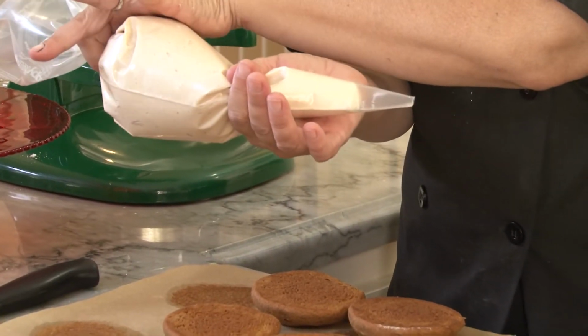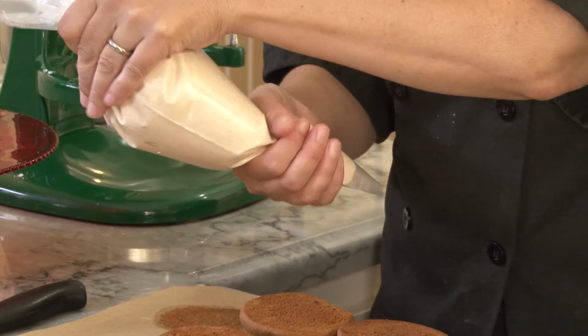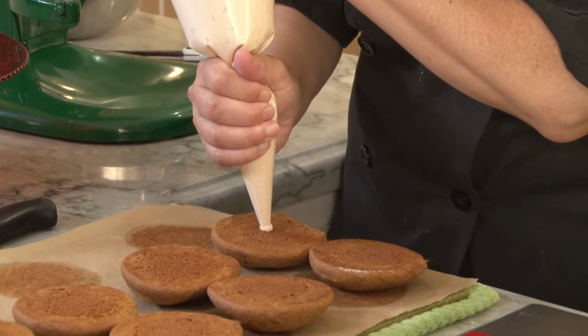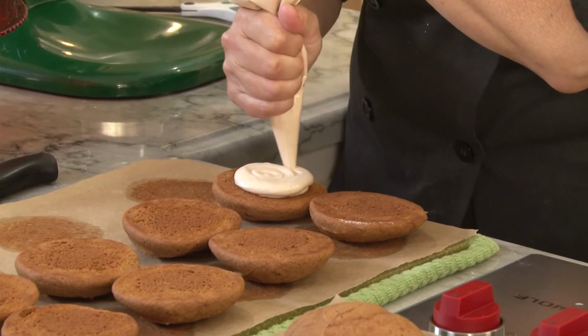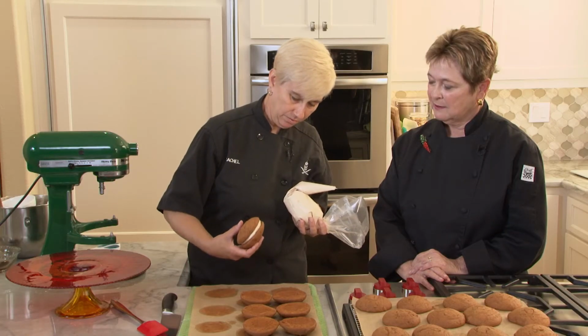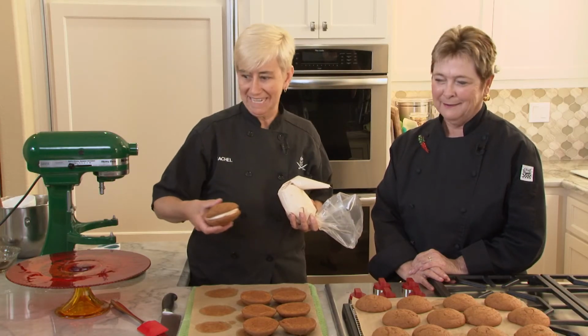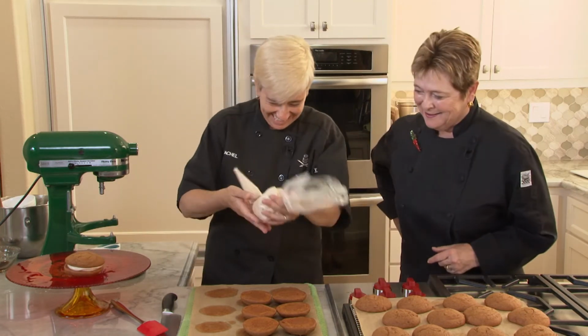And I've had my piping bag pretty full, but I'm gonna go ahead and do a squeeze down here so I'm not putting so much pressure on my one hand. That's a good tip. We want it to kind of pooch out. You are very generous. Oh, I was gonna put more in. Oh, the next one. All right. Okay. Even more generous than that.